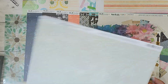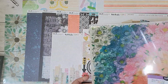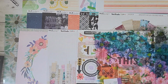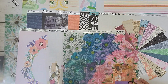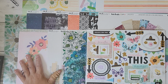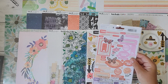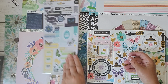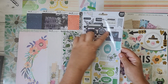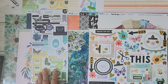This was the Bo Bunny. I don't know, can we make that out? The Bo Bunny acetate. Really pretty. I don't know what I'm going to do with that. And I'll set that maybe there. The letter stickers and a lot of the die cuts were sold out, so I ended up going with the Bo Bunny because it looks just fine with it. So the Bo Bunny Colorful Story stickers, and it's kind of color grouped, so that's nice.